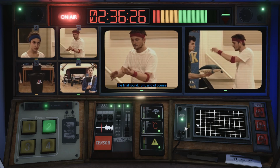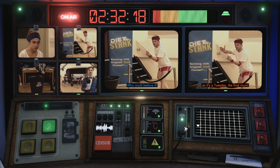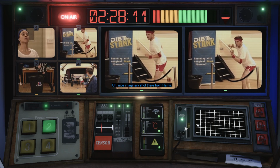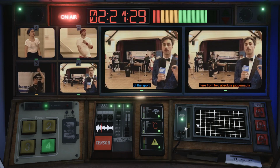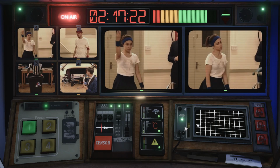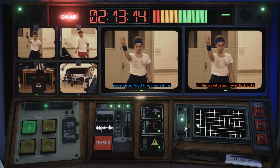Okay, and now we're going to go into the final round. And of course, as it's a Tuesday, the final round is a mime round. Who could believe it? Nice imaginary shot there from Harris. It really could go anywhere at this point. Really high-level play here from 2 absolute juggernauts of the sport. The bucket getting moved back to its proper place. About time, if you ask me.